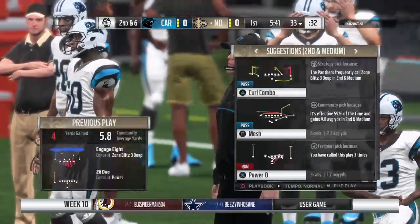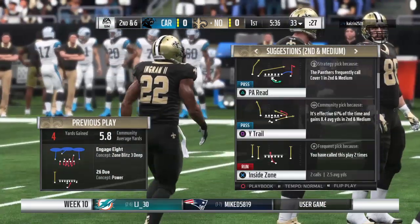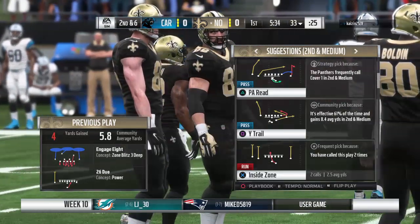The perimeter, when we see those runs to the edge, we think about big breakers, don't we? In this case, it was a modest gain, but it does open up possibilities here on second down.